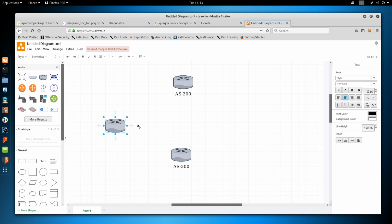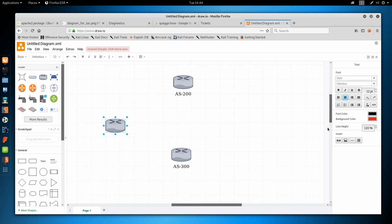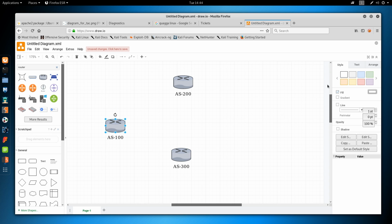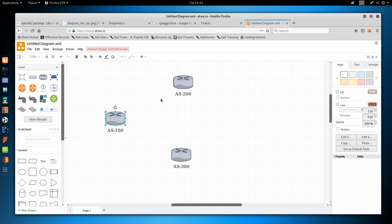So let's see, is there a color? Background color? Red. That did nothing. AS100. See, can I change that here? I'm not sure exactly how to change the color, but AS100 we own.